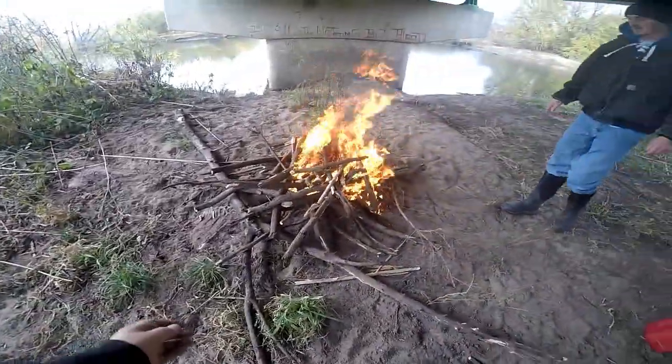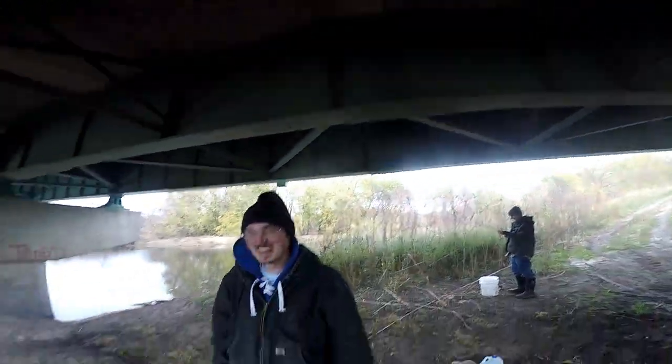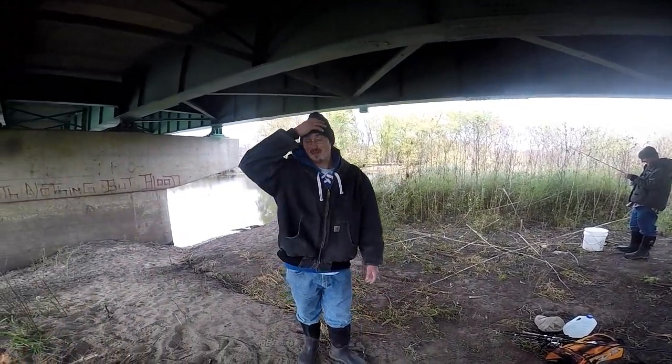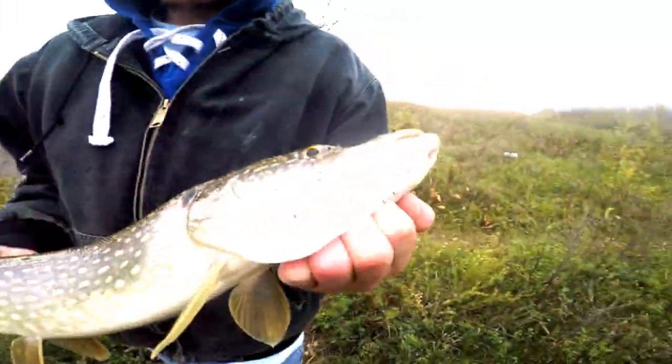Wow, Doc knows how to make a campfire. Got ourselves a little fire under here like hobos, people. We're gonna try to catch ourselves some pike, and then maybe cook them over this fire here. Hobo bridge fire. Tune back in, folks.